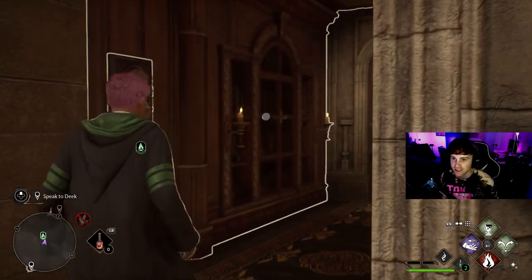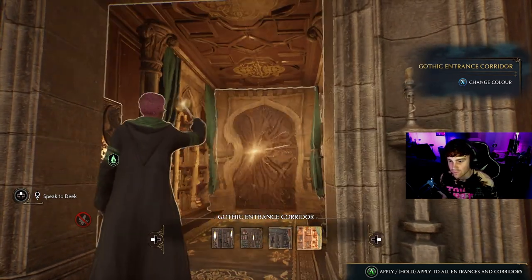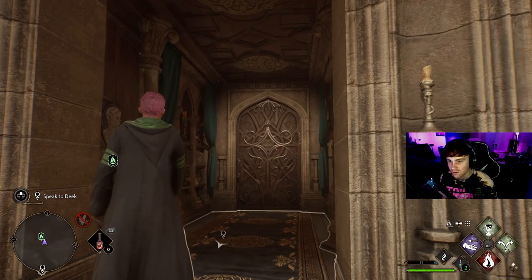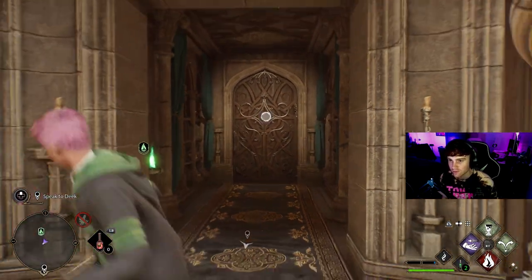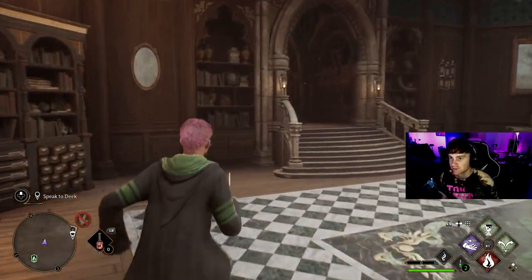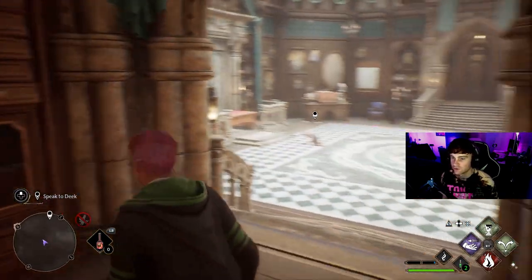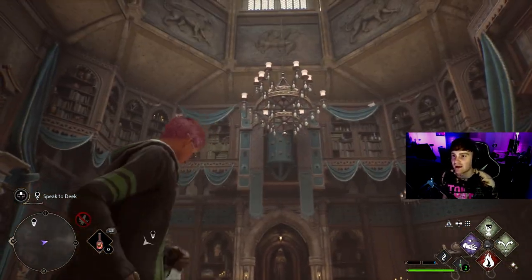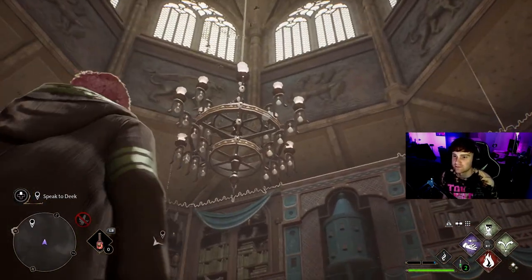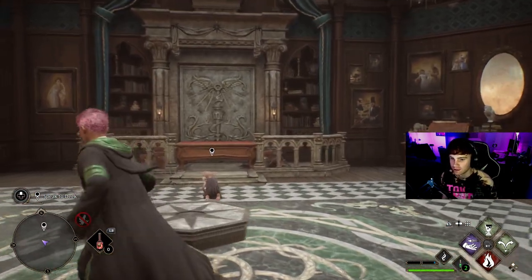Dude, I can literally change this too. All right. Holy shit. This is crazy. We'll change these later. This is pretty good for now. I like it. Can I change the chandelier? No. I guess it's part of the ceiling, maybe. All right, let's talk to Deke.